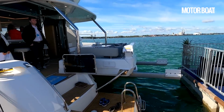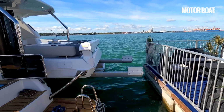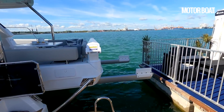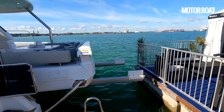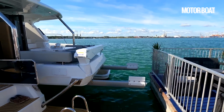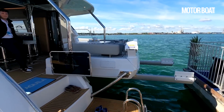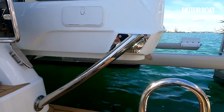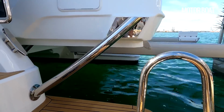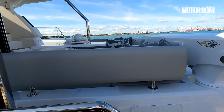Now whilst we're here at the stern, you can see these extensions here, which are the davits for the tender, and there are a couple of pads on there that you cut out to suit the shape of the hull of your tender. And there is a 350 kilogram crane that swings out and lifts it on and off those two davits. So you see this whole stern section is in fact cantilevered out over the water. You can see the two hulls there, and that whole seating area is actually extended out over the water.